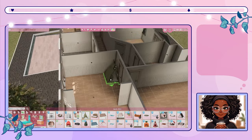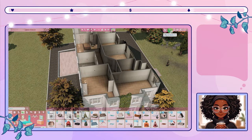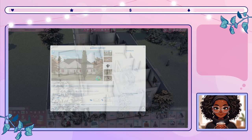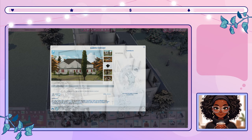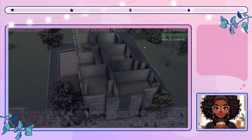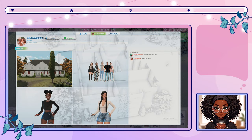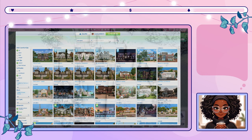All right. So, I'm gonna save this house. I'm going to actually save this house. So let's save the entire lot, and I'm gonna save it to the gallery. I'm gonna save the house to the gallery, and then I want to show you guys a house that I built years ago. Well, not years ago. Maybe it is years ago. I don't know. But I want to show you guys this house.